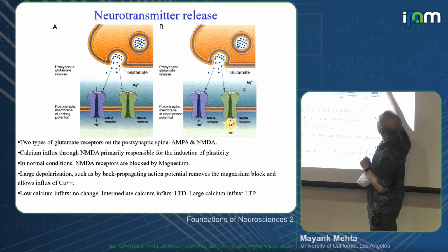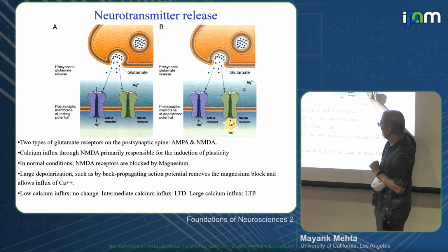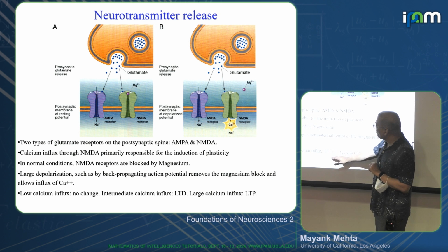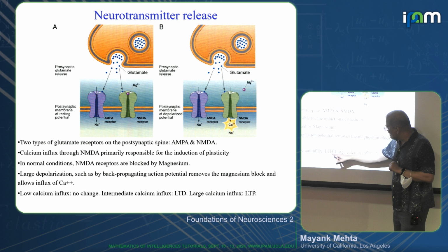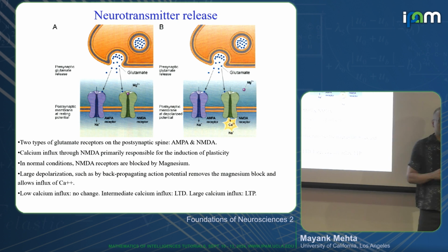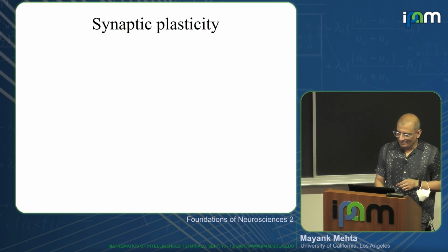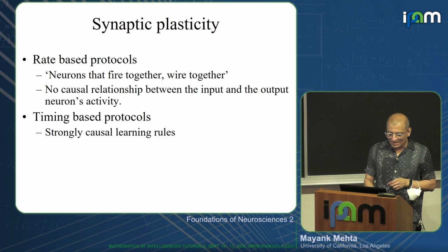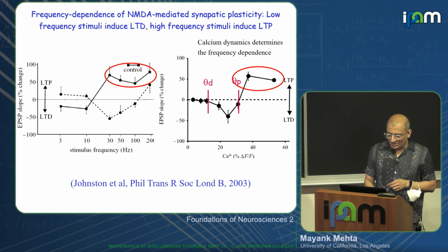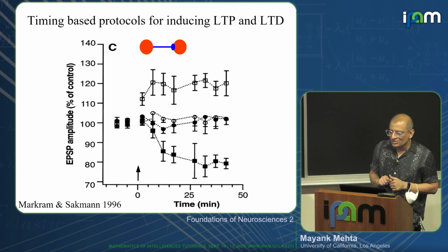If that giant depolarization happens, the magnesium gets blocked out. Otherwise, things go wrong. And then a low amount of calcium, no change, and an intermediate amount of calcium makes the synapse weaker. So that's roughly many years of work people have done. Let me skip this part about how calcium does this, because we are running out of time, and let me just come to this story.